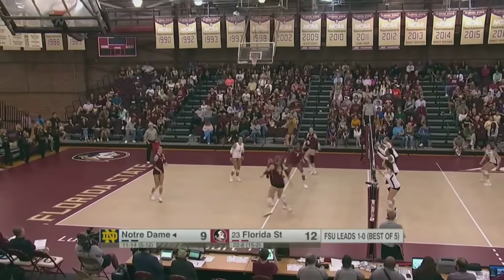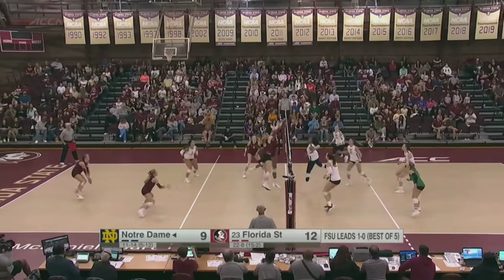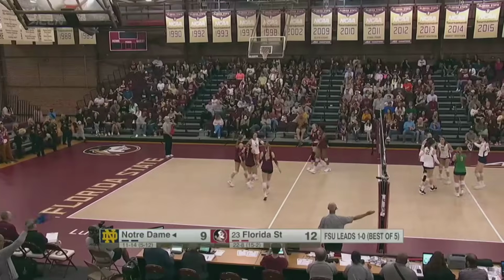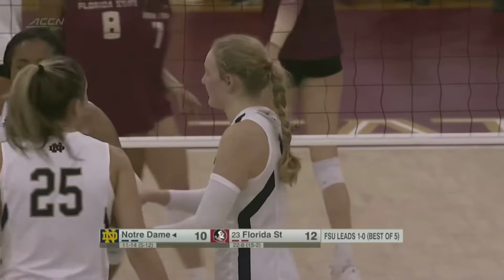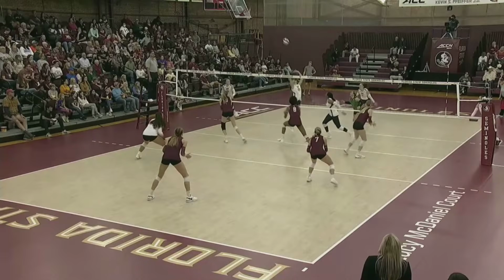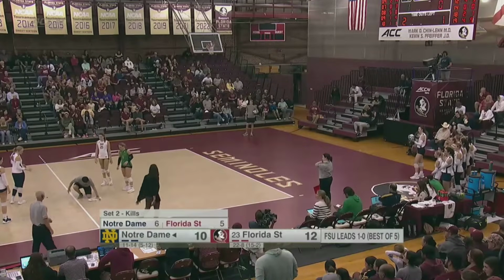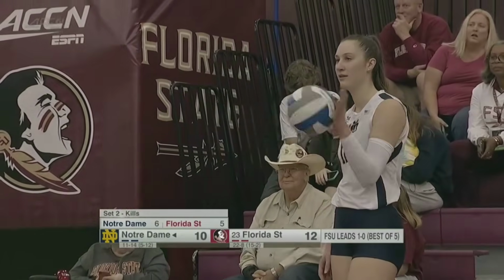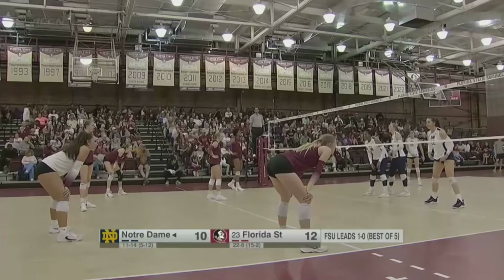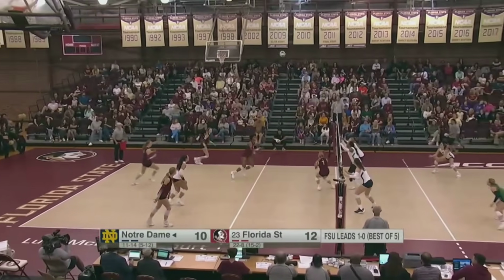Back row, Palazzolo. Rothman off the block. Jurunic setting McDowell. Now back setting Schrader. And this is quite a swing to hit this off of Conant in the back row. And we know how many digs she's had, but you can see it's just too fast for her to handle. 6 kills here in set 2 for Notre Dame to 5 for Florida State. The Fighting Irish also had the kill edge in set 1 over the number 23 team in the country, despite losing at 25-21 to the Noles.